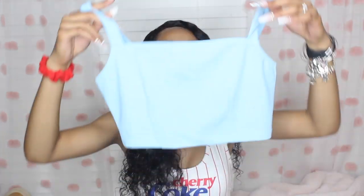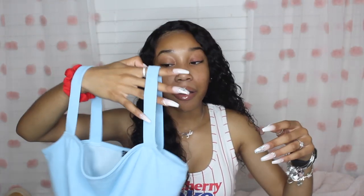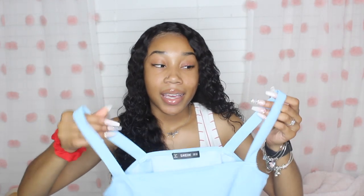Even though it is my size, it's an extra small, it just doesn't fit me correctly. It fits, but it doesn't fit how it fit on the model and how it's supposed to fit. I just said fit like a million times. But this is what the top looks like. It's a crop top, a tank top with thicker straps. It is really cute though.